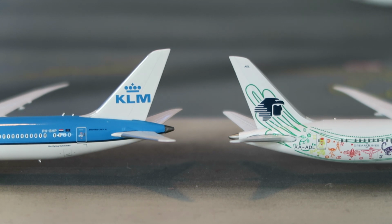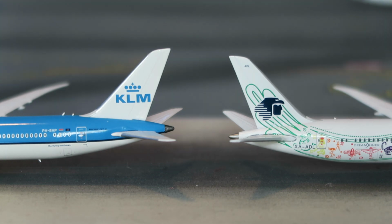So here we have the rear of both aircraft. Now I think there's quite a bit to talk about when it comes to the rear of both of these aircraft, because as you can see, the Geminijets one is sitting a little bit lower than the NG models one. That is because, as I mentioned earlier in the video, the main landing gear of the NG models aircraft is too tall, which makes it stand a little bit sloped towards the nose. Now the Geminijets one sits perfectly on the ground in my opinion, but this is something you will not notice unless you have both of these aircraft side by side, and I don't think it's a big issue.